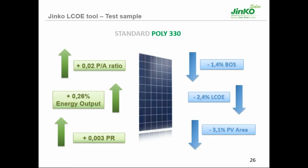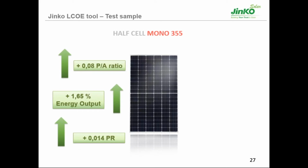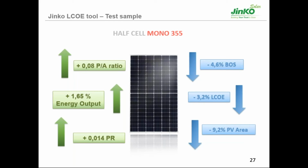Okay, let's now apply the half cell mono 355. With this panel, we can increase the energy output about 1.65%, just because it's half cell, and with this technology, with that environment and the temperature coefficient, we are going to increase dramatically the energy output. Also, we increase the power area ratio, and when I speak about power area ratio, it means how many megawatt you can install in 1 hectare. BOS cost is reducing by almost 5%, sorry. LCOE is reducing about 3.2%, and the PV area is almost 10%. This is half cell mono 355. Same area, same condition, just changing the modules.